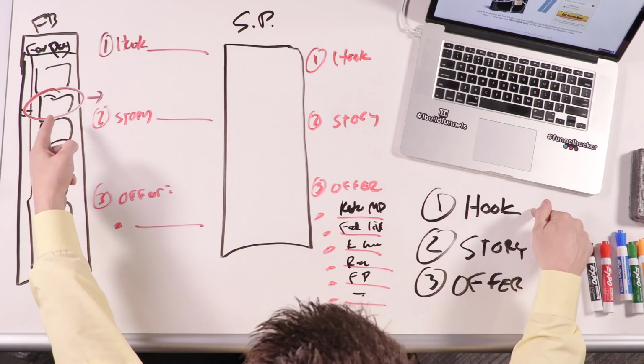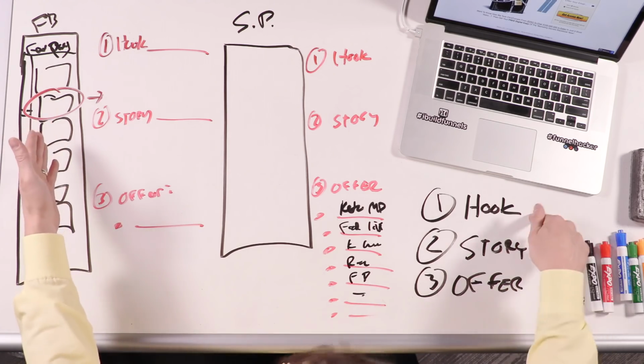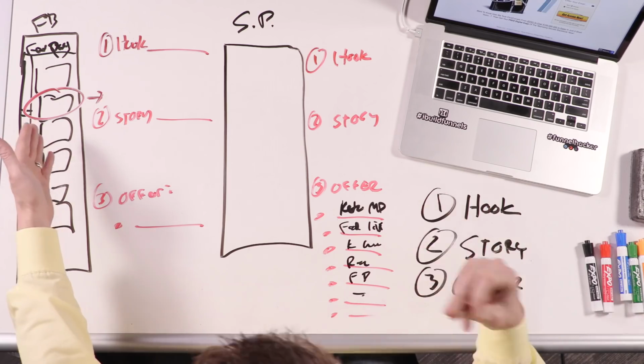I'm looking at what's your hook. Is it any good? What's your story? Is it any good? What's the offer? And if nobody's clicking your ad, I'm like, okay, your hook sucks. We've got to change it. Try another hook. I put out 10, 15, 20 hooks.